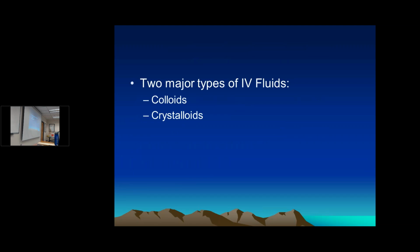Check this out. You're going to get this afternoon. You're going to get this again tomorrow. So I will slow the bus down so we can actually talk about this a little bit. There's a difference between something that's called colloids versus crystalloids. The IV fluids that we end up getting are crystalloids.